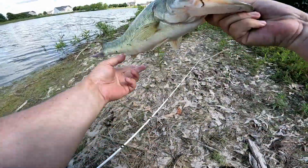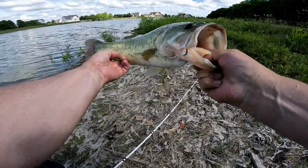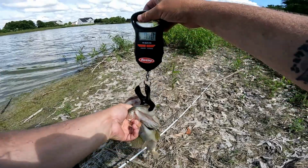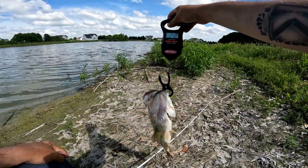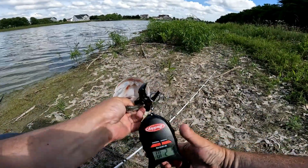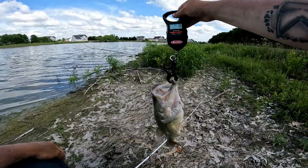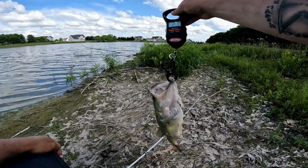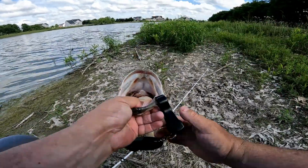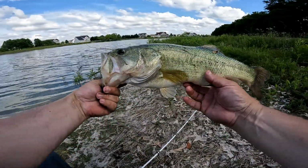Alrighty then. I think that's a 3-pounder, maybe. It's getting close to it. But we'll give a quick weight to this one right here. Alright, all zeroed out. Close, very close, guys. 2 pounds, 10 ounces. Again, always weigh twice. Alright, we're gonna give it in the middle. That was 2.8 the second time, so 2 pounds, 9 ounces, not bad. Almost a 3-pounder.